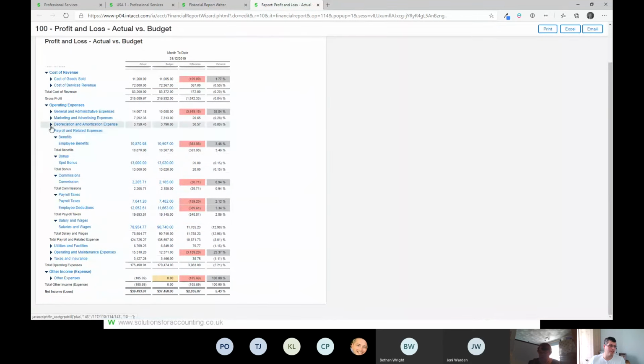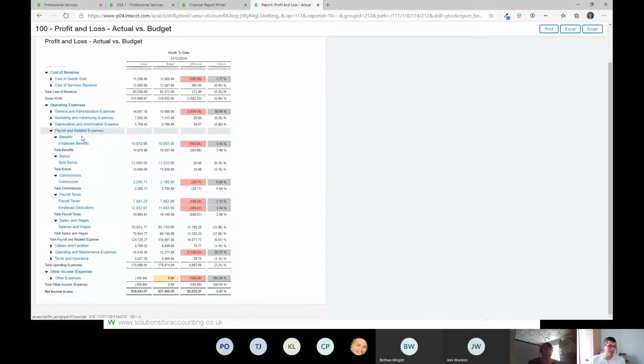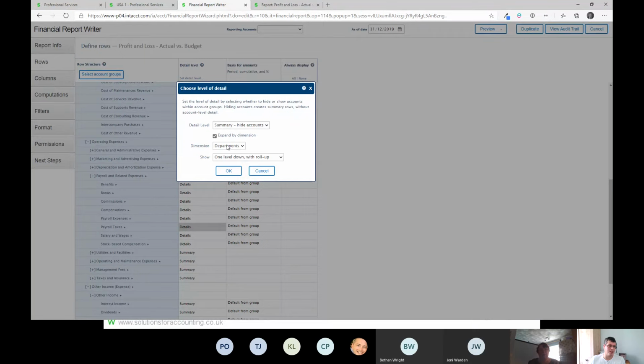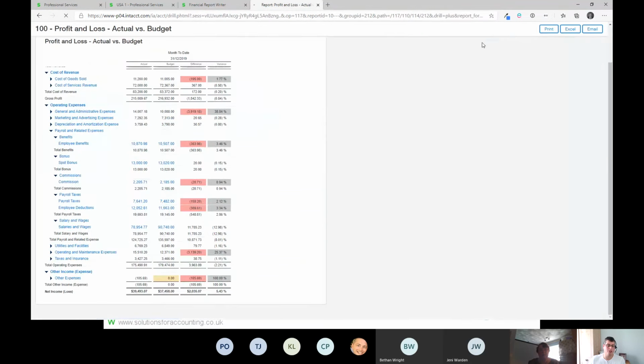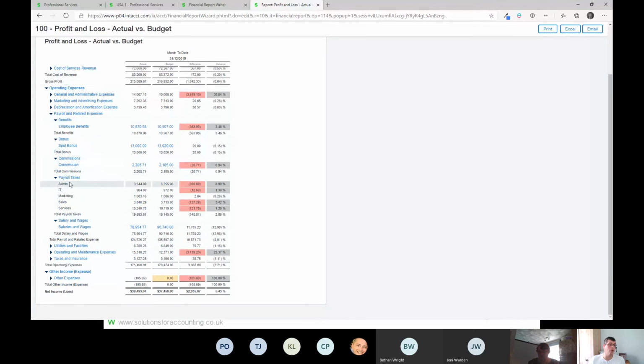Then you can see there, instead of it being all grouped up as it was before, it's now expanded out, looking at all your different accounts underneath those groups. So if I had a look at my payroll taxes, I can actually expand that out by dimension. If I wanted to look at my taxes just by department, you can see that it's now split out those figures by the individual departments. It's left the rest of the report as it was, but specifically for that payroll taxes, I've done it by department. Okay. Dead quick, dead easy to maintain and change these reports as you go along.